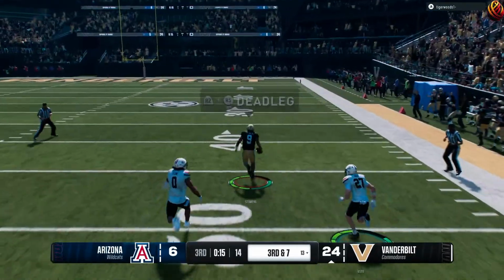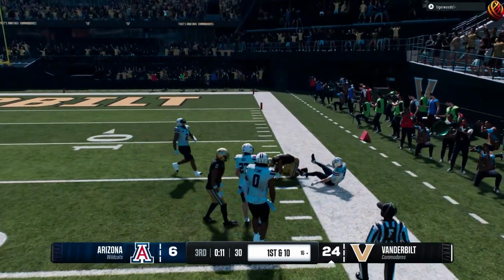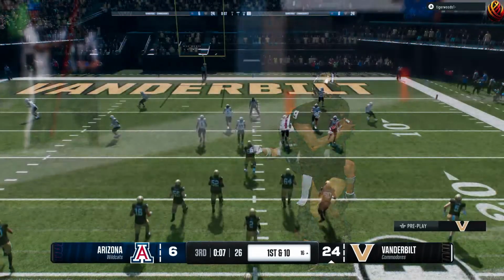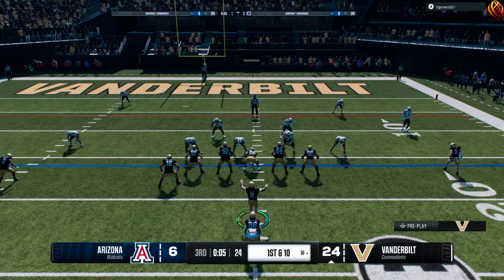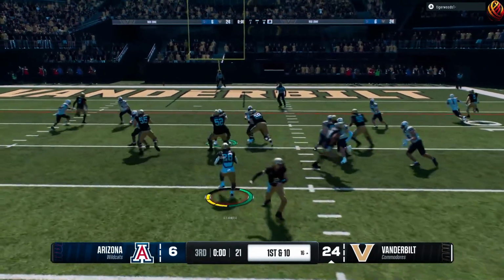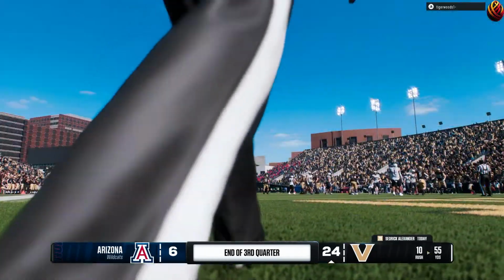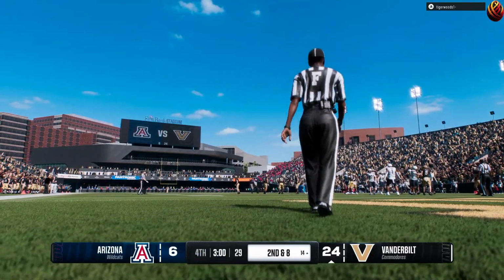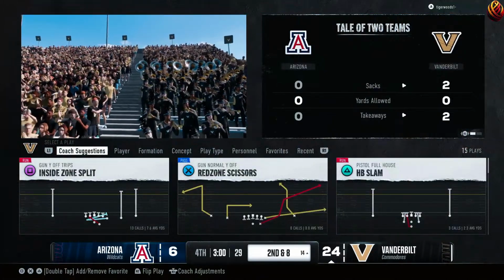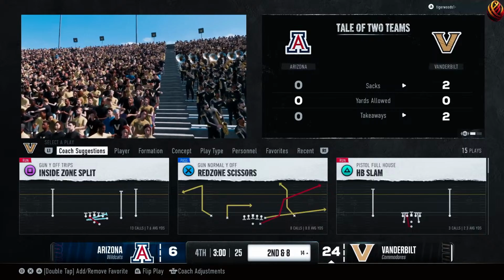Hauls it in. Open runway ahead. At the 30. He's showing it all. The juice, the jets, the moves, and he's got it down to the 16-yard line. Run in the red zone. It's Alexander there to make the stop, and we've played 3 in this one. That's the end of the third quarter of play, with the score Vanderbilt 24, Arizona 6.